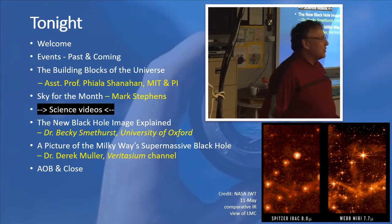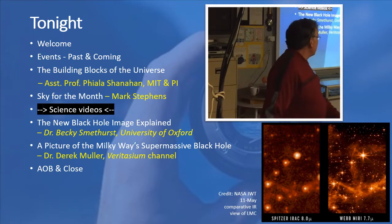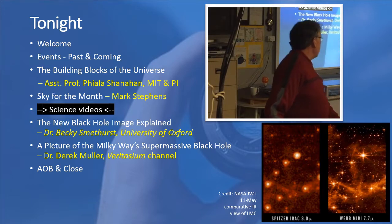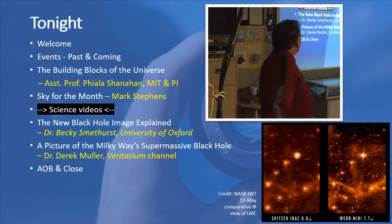Another thing that happened during the month was the James Webb Telescope released its first high-resolution image of the Large Magellanic Cloud, shown in the bottom right-hand side. On the left-hand side is a comparison with the Spitzer Space Telescope in the infrared, and then the James Webb Telescope out at the Lagrange point L2 on the right-hand side. So a considerable improvement at infrared wavelengths, and as you see they've got it all aligned up now.